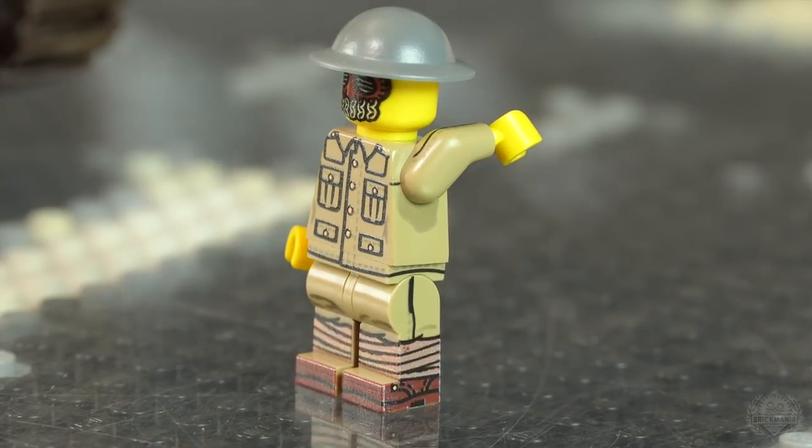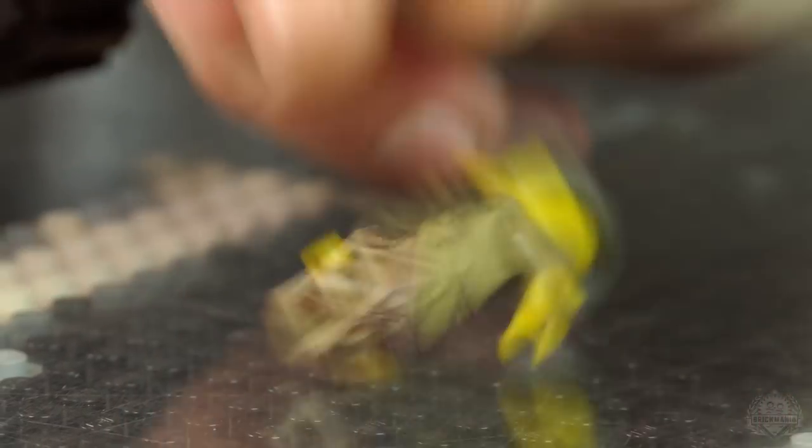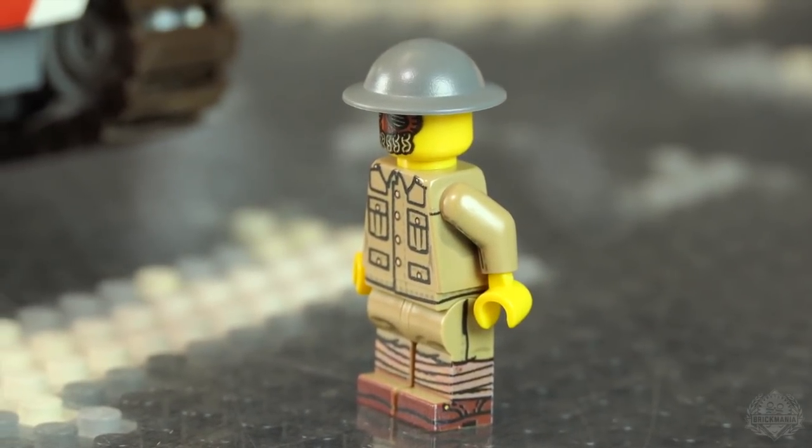Wasn't that uniform tan before he got in the tank? That uniform was light tan before he got in the tank. Yeah. So, yeah, this guy's cool. I love how the mask turned out. Super creepy. Yeah, super creepy. Very creepy. Looks cool. Yeah. So, get yours while you can. Mm-hmm. Anything else, Cody? I think we're good.